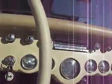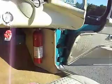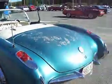Oil pressure gauge, Wonder Bar radio speaker, no glove box, heater, power windows. Left lane again to win, 14:49, 99 miles per hour there. Above ground, that's the new thing.